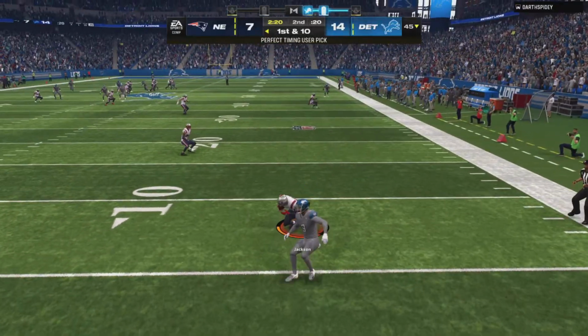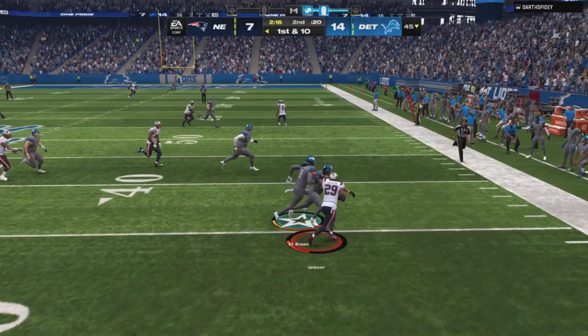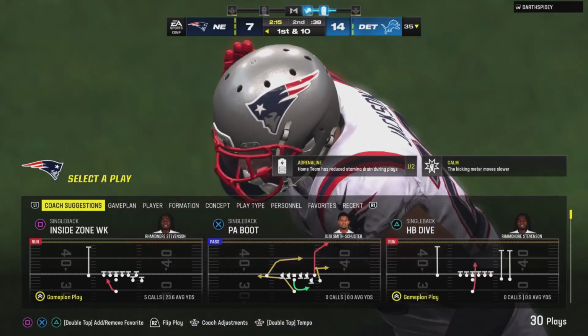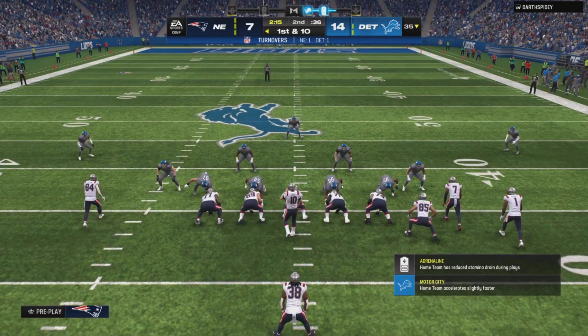All right, rifles one, and that's going to be intercepted. Picked up by J.C. Jackson. And the Patriots are going to have the football here at their own 35-yard line. So they tried to take the deep shot there, but this defense up to the task.